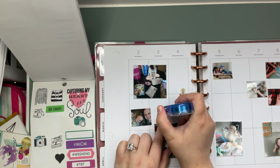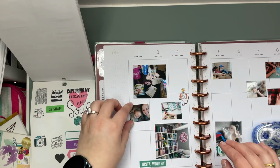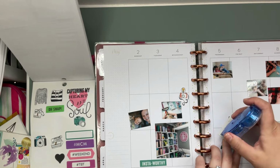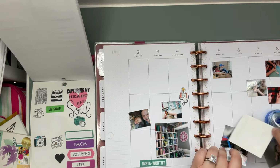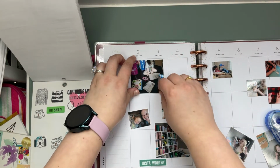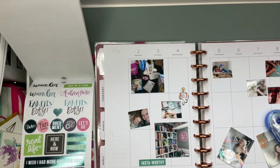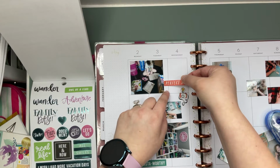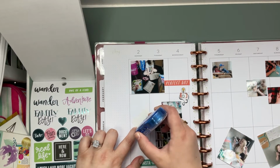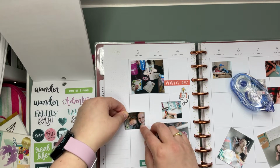Oops, wrong side. Cute. And we'll add this one. Oh my gosh. Do you see that? I'm using the wrong end. Oh, what a day. Then I'll just put this one right up here. Jordan was helping me in my craft room, which is always appreciated. And I think we'll just add this cute little perfect day sticker here. This one. There.